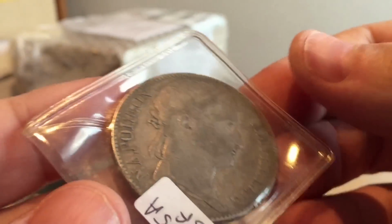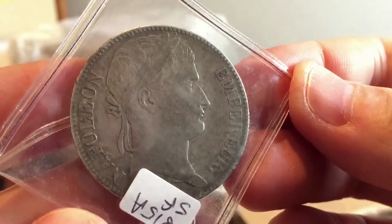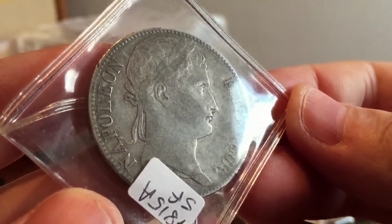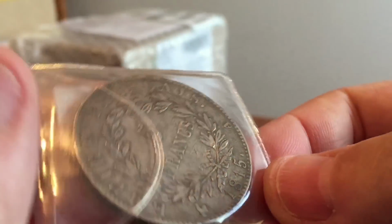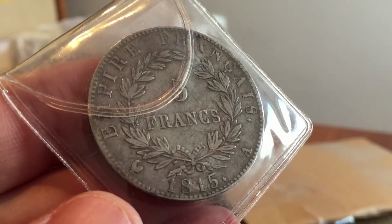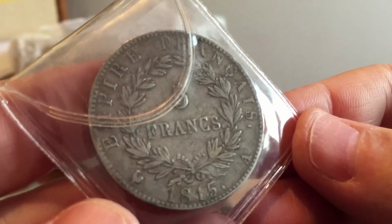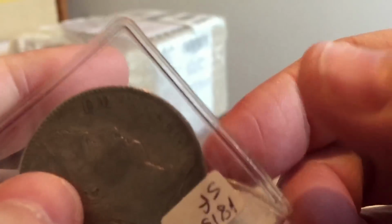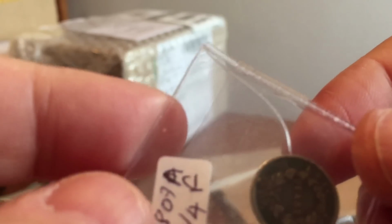So the first one is a beautiful 5 franc coin, 1815, can't remember, 1815. Napoleon Bonaparte 5 franc, great big silver coin. You can imagine that being used to pay for loads of ale down at the local Parisian ale house. It was minted in Paris, 1815.